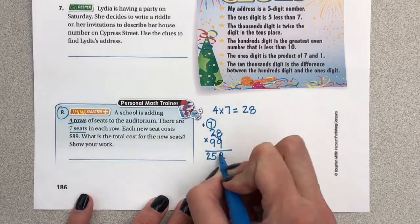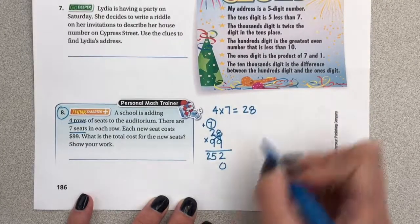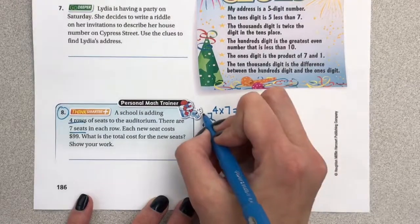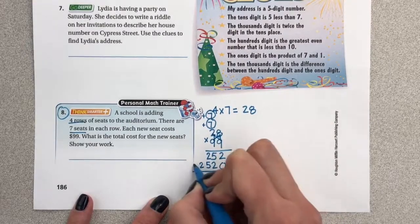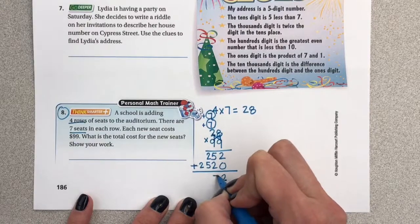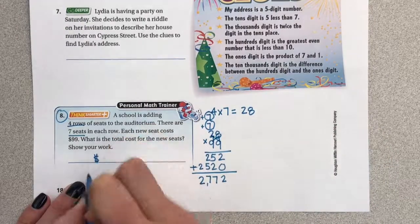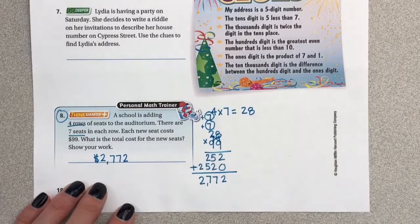Then before I can move to my tens place, I have to add my 0. So now I can do 9 times 8, which is again 72. And I can do 9 times 2, which is 18, plus my 7 is again 25. So now I can do 2 plus 0 is 2, 5 plus 2 is 7, 2 plus 5 is 7, and 2 plus nothing is 2. So it is going to cost $2,772 to buy the new seats.